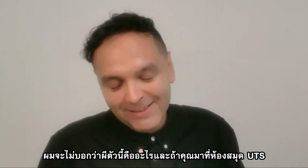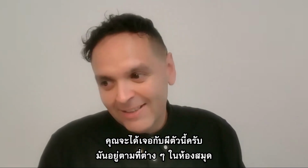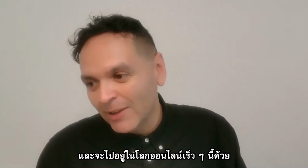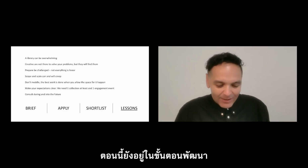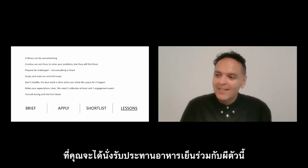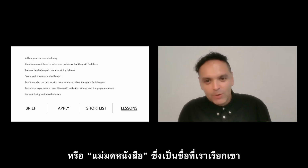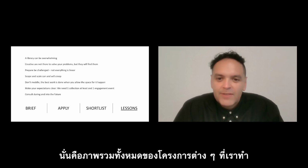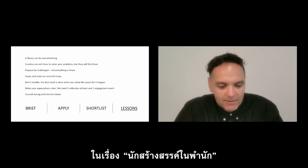If you come to UTS Library, you will visit the ghost. It exists through our library, and it will exist online soon as well. So that's still all playing out at the moment. And there is a large exhibition where you can come and have dinner with the ghost, or the book witch, as we call her. So that's an overview of all of our programs around our creative in residence program.